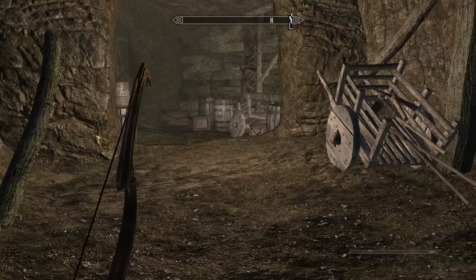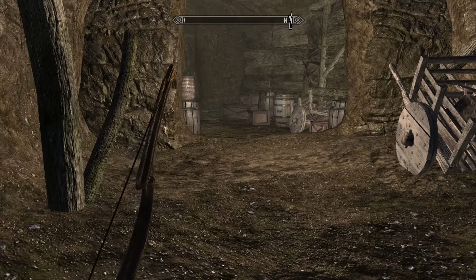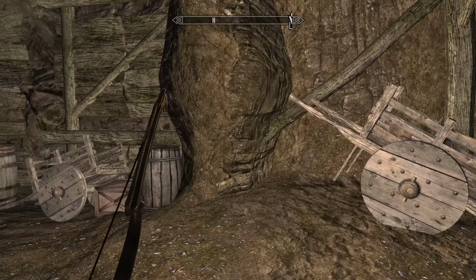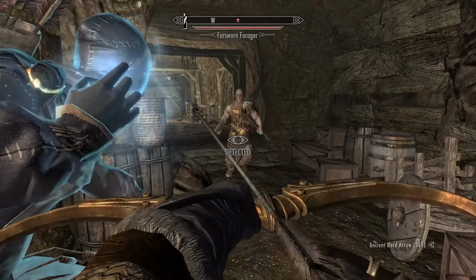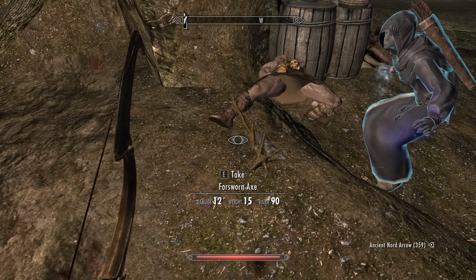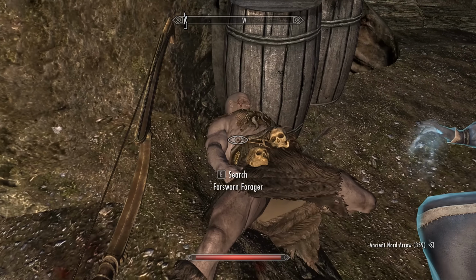Might get to mine some ore too. It'd be great if we found a gold ore vein, wouldn't it? Because I think I've read that's kind of rare. Don't know which one got us, but that's okay. I mean, which one got him, but that's okay.